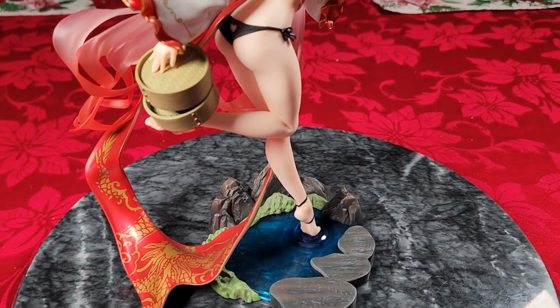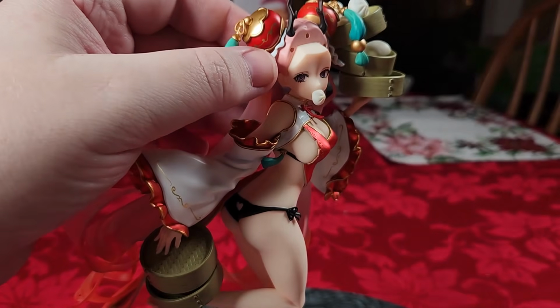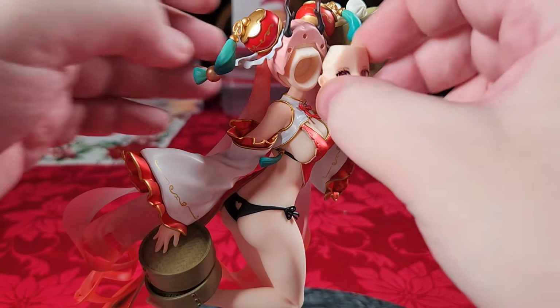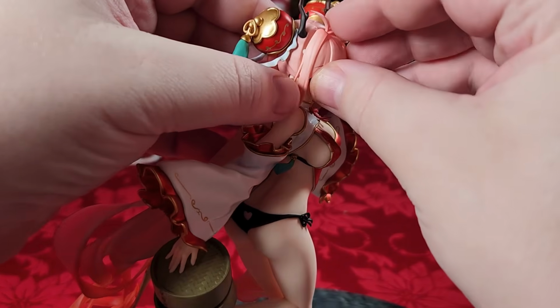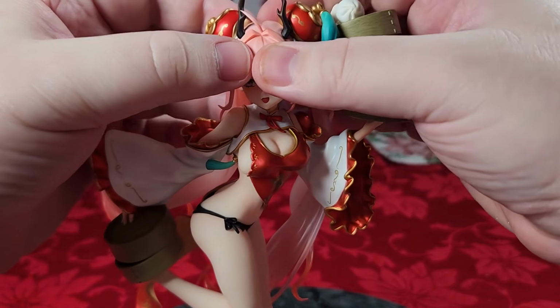So yeah, let's go ahead and put the default face back in, and then I guess we can close this off. So we'll take that off, work her face off, put the normal face back on, and the normal hair piece. Yeah, this lines up a lot better.